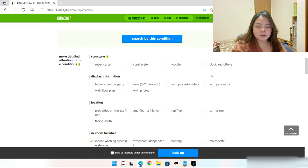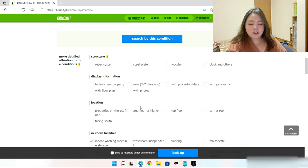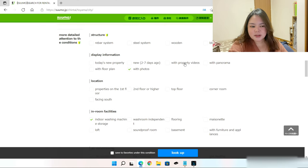But I think if you're okay with having to hear your neighbors, then you don't need to worry about this part. And then, so here, these ones are the options if you want to know more information, like before you even set up a visitation date or before meeting up with the estate agency. If you want the property to have pictures on the website, then you can have these. Of course, we want photos. I think it's kind of rare, especially in the countryside, to find properties with videos. So with photos is enough, especially if you're actually planning to visit anyway.